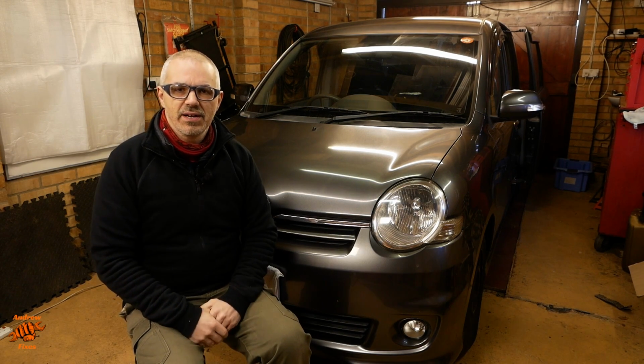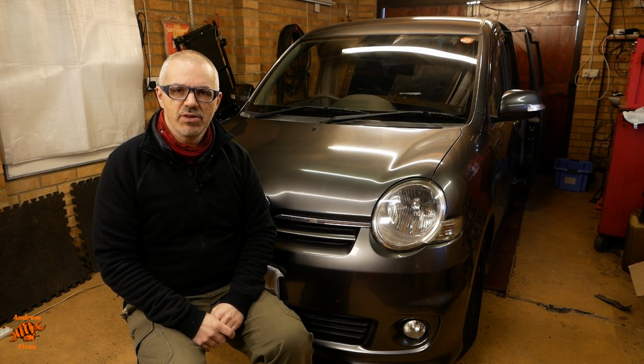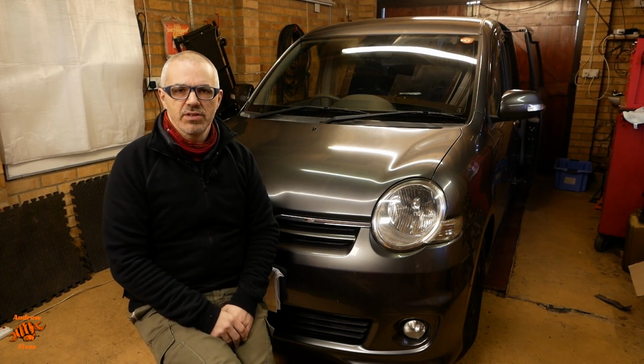This is a 2008 Toyota Sienta, recently imported from Japan. And I'm doing a CVT service on it today.